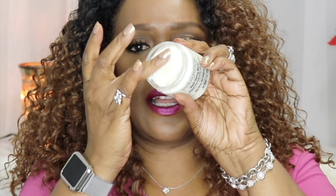The next product I already tried also after I washed my hands with the soap. I used the Indulgence. This is the Black Cherry Merlot Whipped Shea Body Butter with Argan Oil. Guys, if you have dry skin, and let me just show you what that looks like. And it smells good. It smells almost like a cherry candy or a cherry cordial in a way. Yeah, it smells just like that.